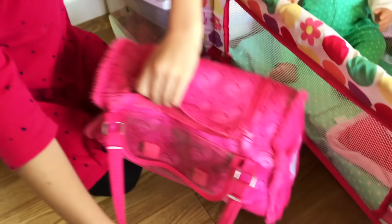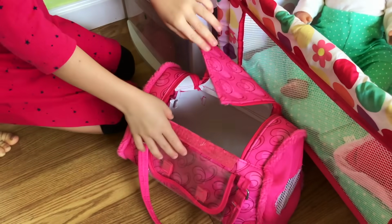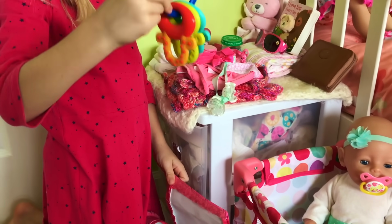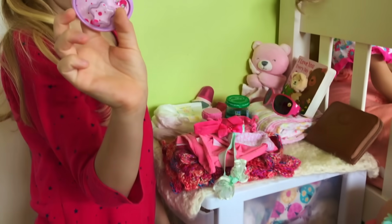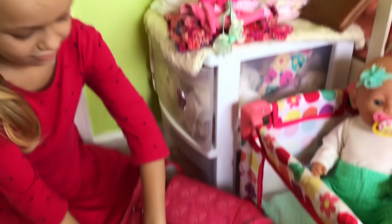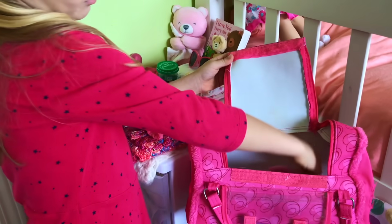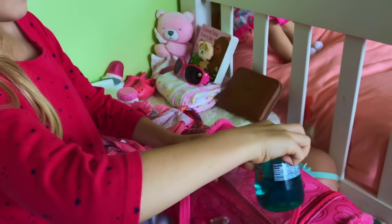It's time to pack the diaper bag. Let me open my diaper bag up. It has a lot of room in it. So I'm gonna put in her rattle. Here's some little toy keys for her. Here's a little passy. I'll put in a spoon for her over here. And so I got a little bowl for her. I have some little green veggies food for her.